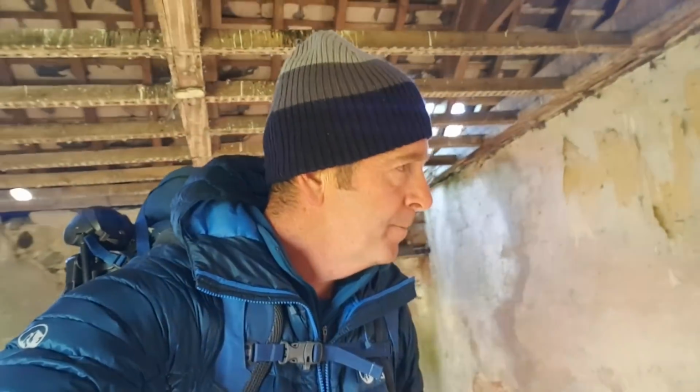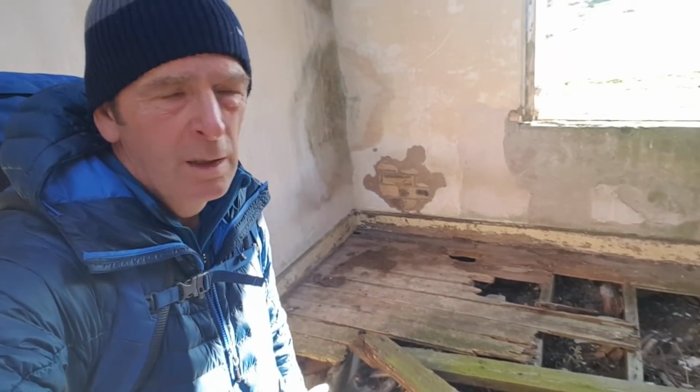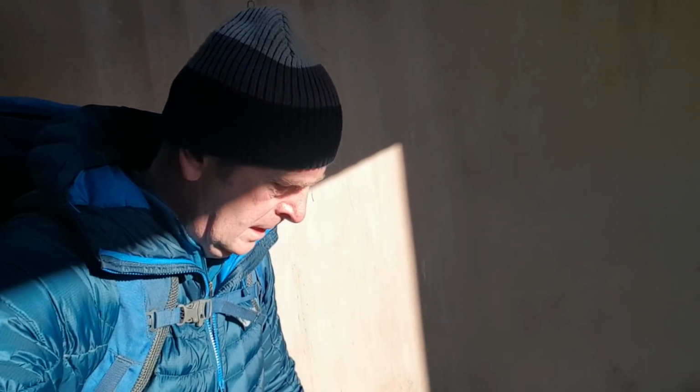Last lived in the 1960s. Well, the only things that live here now are the sheep. What a place. Spooky and creepy. I think I'm going to spend a night here. It absolutely stinks of sheep piss. It's quite overpowering, actually. Look at the old floorboards there. Can you imagine what it would have been like to live here?